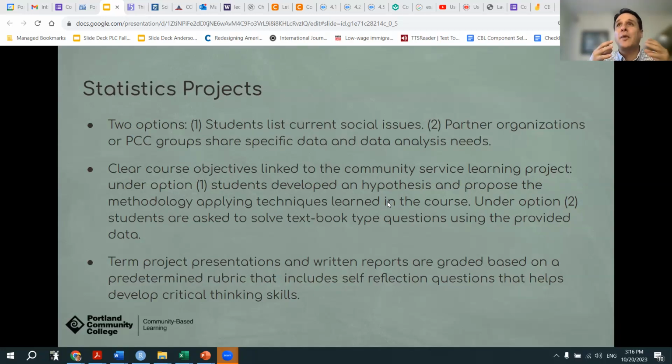Librarians are incredible support for our students at PCC. They help them do critical reflection of their source of knowledge that they are getting. So they are not only investigating the problems from the mainstream, but they are also trying to investigate data from different sources and evaluate these different sources. So they learn to evaluate where they're getting their information from.